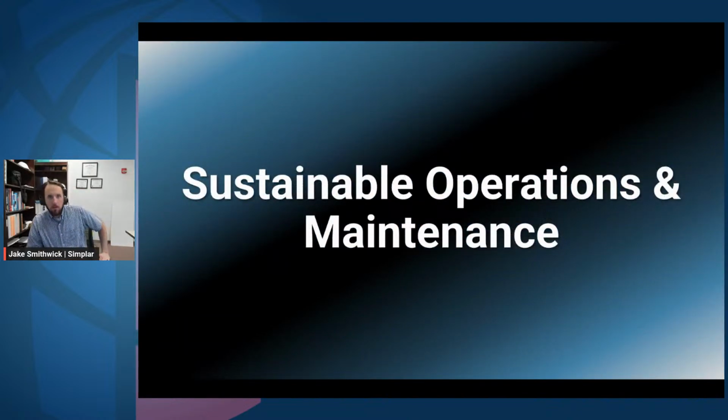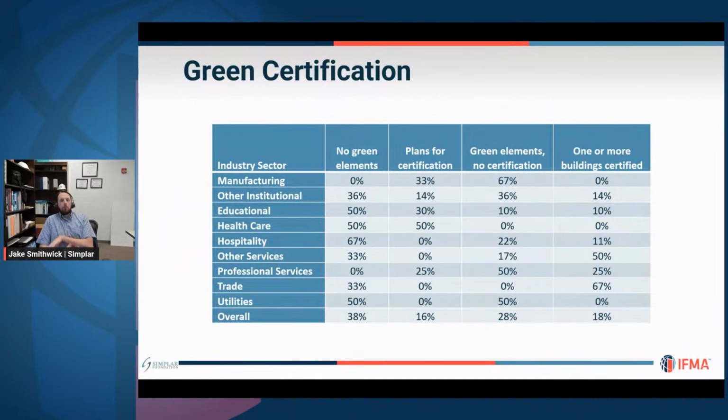Okay, let's move into the actual operations and maintenance data of our facilities. One of the first things we asked respondents was how they manage their buildings from a sustainability standpoint. In terms of green certification, we asked how your facility maintains that. We asked respondents four questions. Does your facility have any green elements, meaning is it certified by some sort of standard, Green Globes or other standards out there? Is there any type of certification? Do you have plans for certification? You don't have it today, but you have plans for the future. You have green elements but no certification, so you've taken on green initiatives although you're not certified. Or finally, you actually have buildings that are certified.